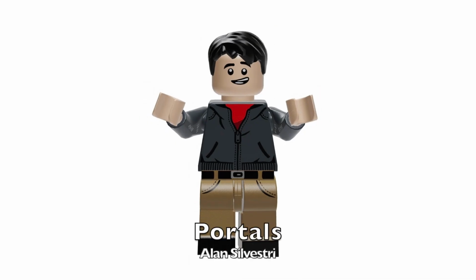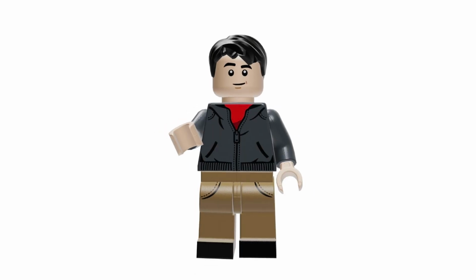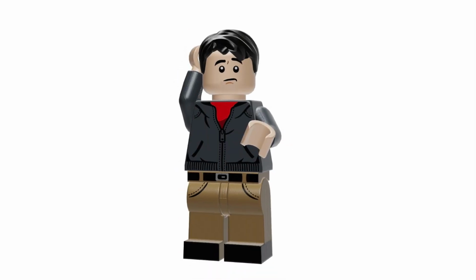And now we have a set that everyone is really hyping up for. It's set number 76192, Avengers Endgame, The Final Battle, which goes for $70 and will have 527 pieces. It will most likely include a new Rocket minifigure based off of Endgame. And by the way, the suit is gonna be in dark bluish gray instead of dark blue, which is kind of strange, but well, it doesn't really affect me.